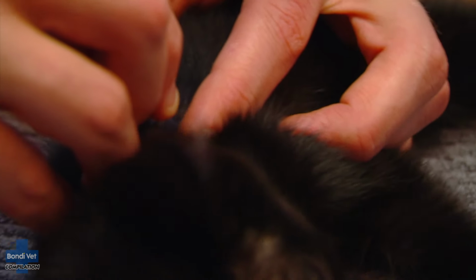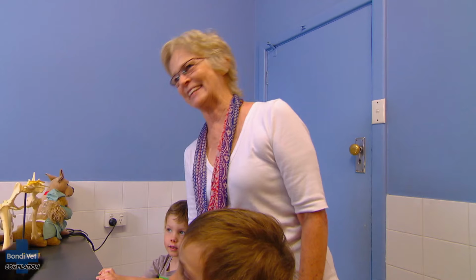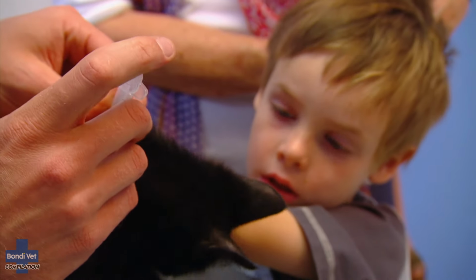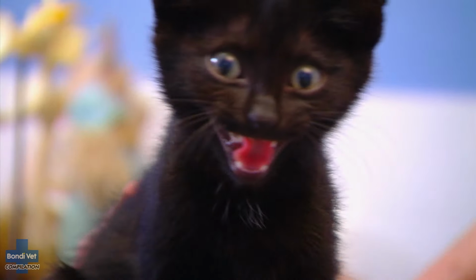What do you reckon this gets rid of? If only it was that simple. With the fleas treated, Chris then worms and vaccinates the runaway. That was like it, wasn't it?